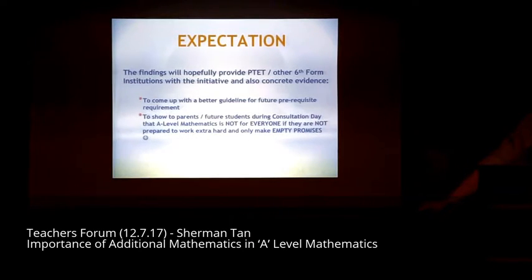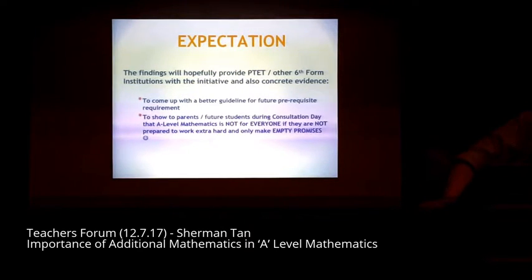Expectations. So what do we expect from doing this project? Hopefully the findings will provide Pusat or other sixth form institutions with the initiative and also concrete evidence to come up with a better guideline for prerequisite requirements. To show to parents or future students during consultation day that A-level maths is not for everyone, if they are not prepared to work extra hard and only make empty promises.